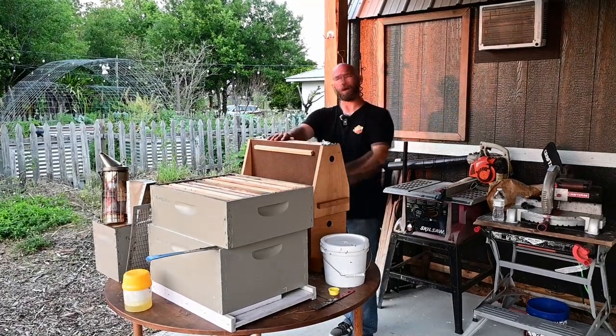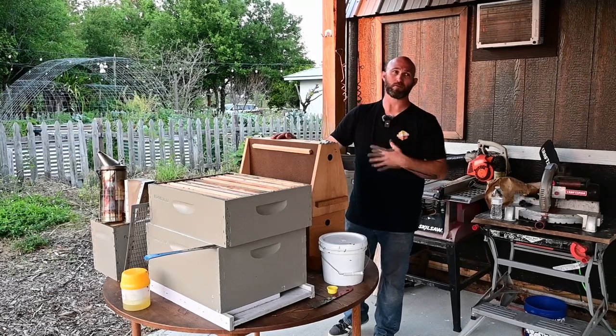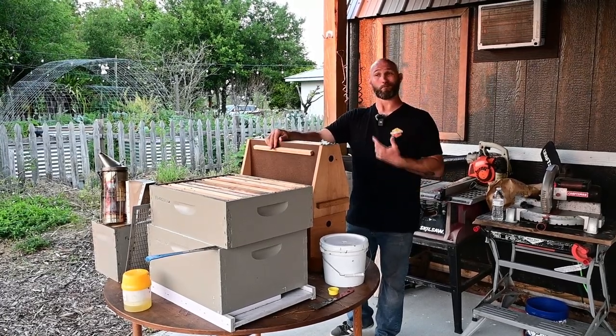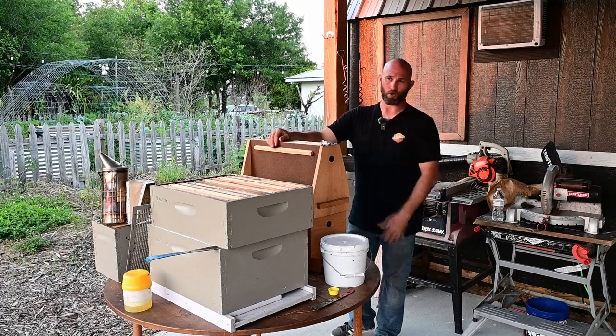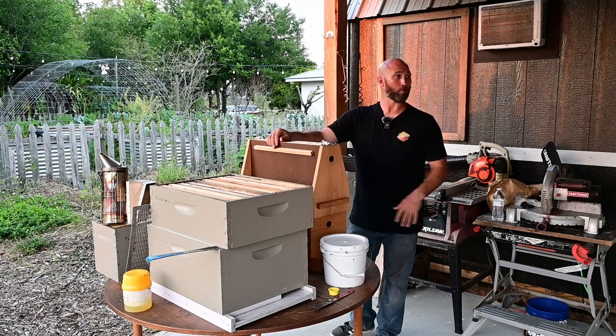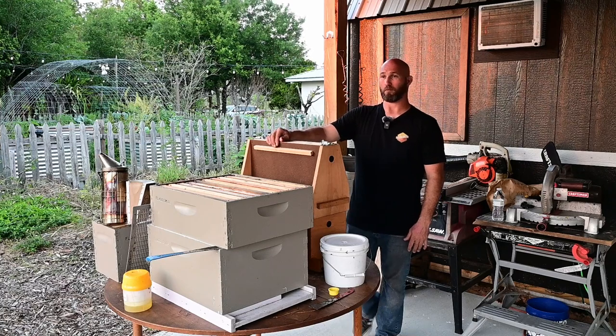You absolutely do not have to move them around. We do that because we're a small commercial operation, and we are out chasing honey. If I want orange blossom honey, I've got to take my bees to it because I don't have an orange grove. If I want saw palmetto, I've got to take my bees to saw palmetto because I don't live in pine flatwoods, unfortunately, in Florida.